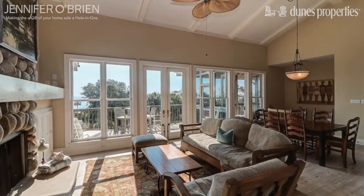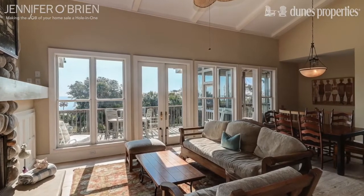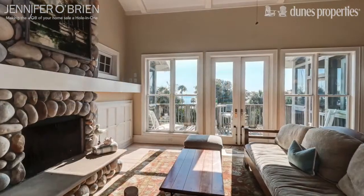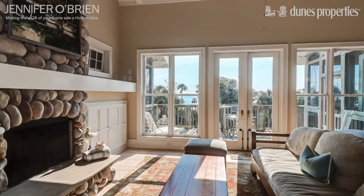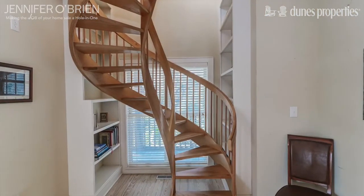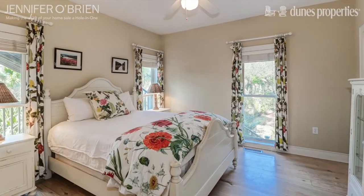The main living floor of the home features an open living and dining area that flows onto a large deck overlooking the ocean and is highlighted by a river rock fireplace. Custom architectural spiral stairs lead to a cozy den and guest suites.